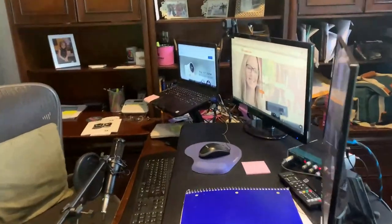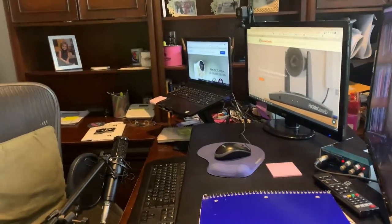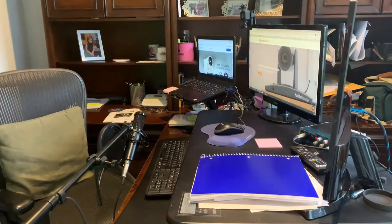And by the way, this is a flexible desk so that I can stand up during the day to give my back a little bit of a break on those Zoom calls.